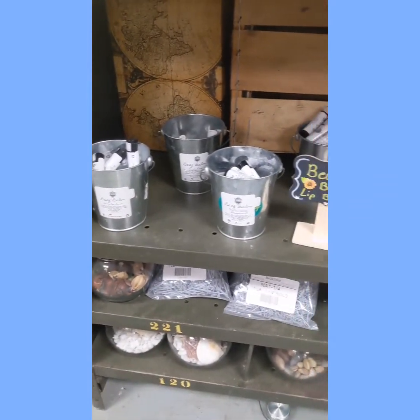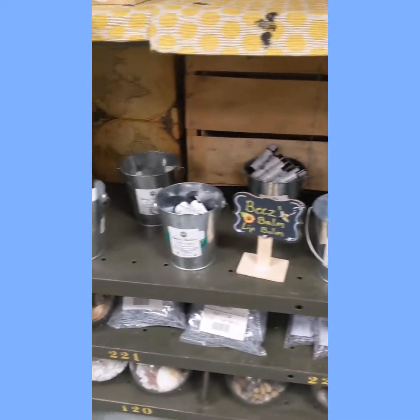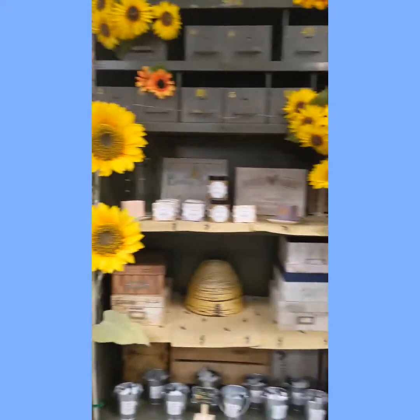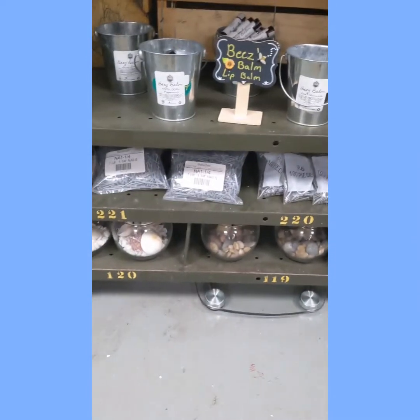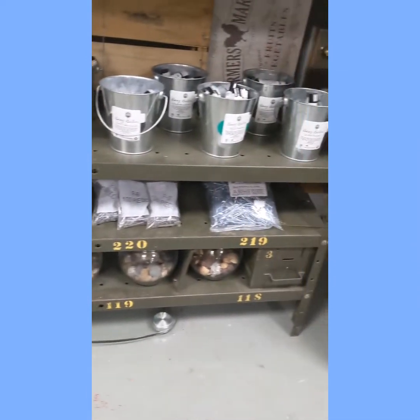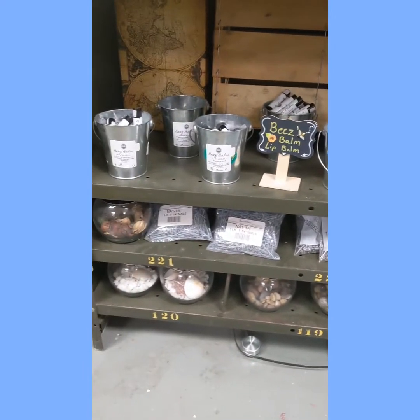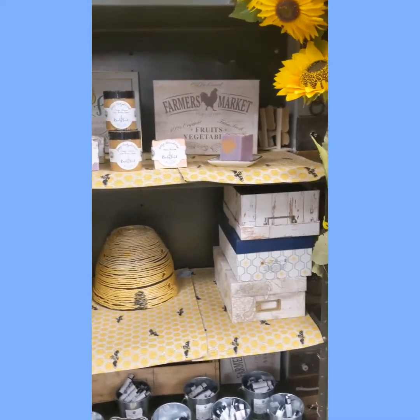So if you're coming into the store, right to the right on this shelf with the sunflowers on it, this is going to be all your lip balm flavors, all essential oils. That's where you'll see that. And at the bottom here, we just have some nails for beekeeping. I usually throw those into stuff when we're putting packages together for people to make their own hives, but we're not up to that yet. So that's about it for this part.